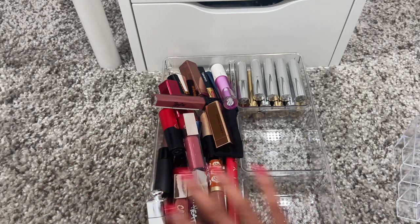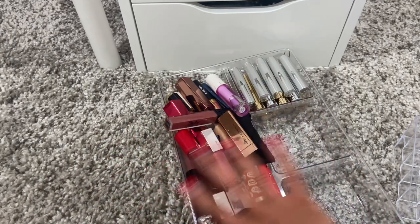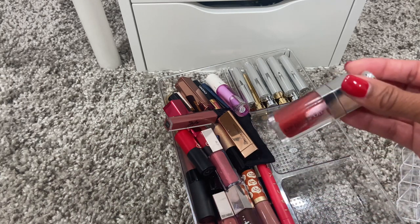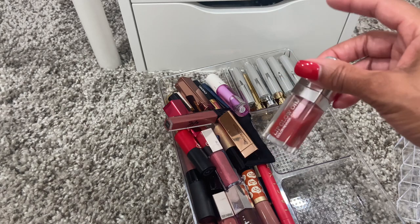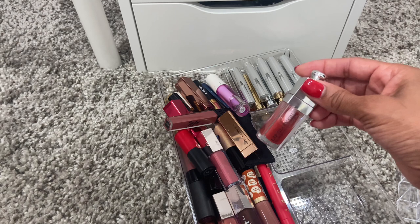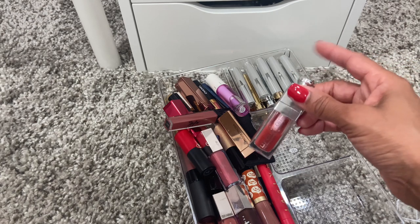Then on to just one-offs of lip products. So I have the Dior Lip Glow Oil. I bought this earlier this year, and this one is really nice. I typically keep this one in my purse because it's very hydrating on the lips, and it has pretty good lasting power, so I'm gonna keep this one.